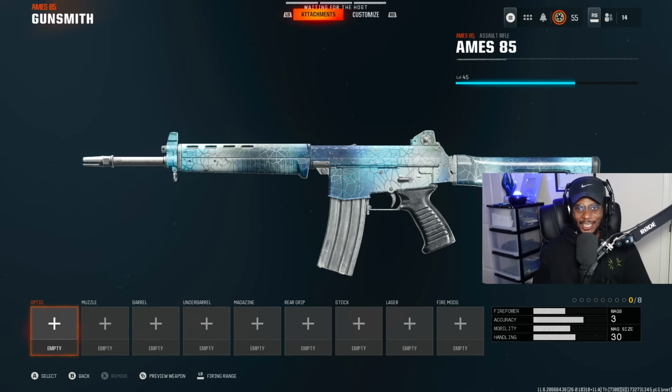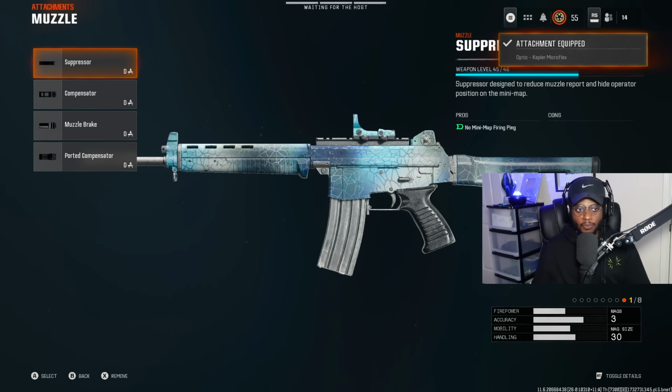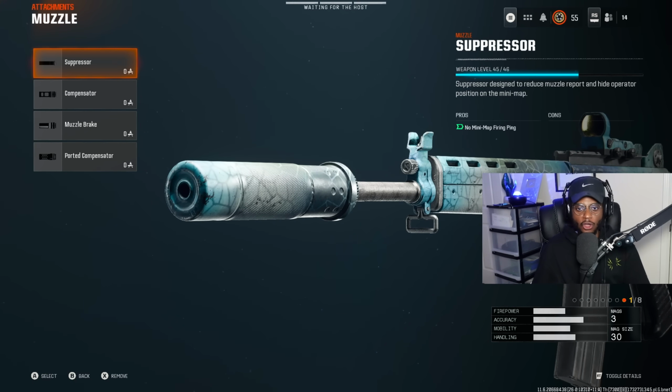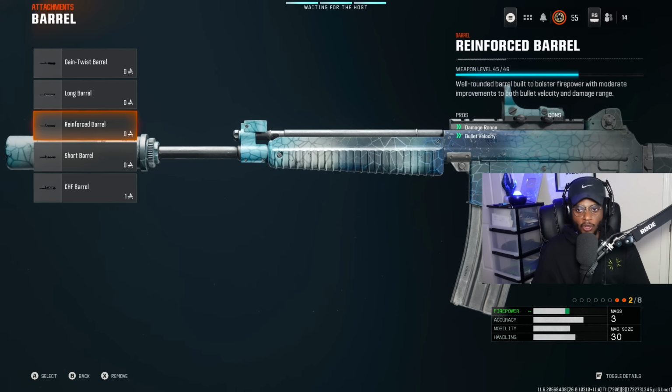And finally, for class setup number 5, we're taking a look at the famous AMES 85. Overall, a fantastic assault rifle. For the optic, we're rocking the Kepler Microflex. For the muzzle, the suppressor is going to be the way to go. This weapon has no recoil. For the barrel, we are utilizing the reinforced barrel. This is going to be great on this specific assault rifle build.